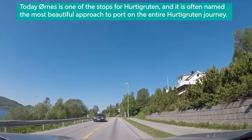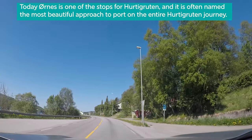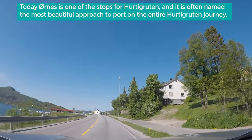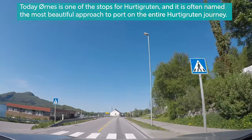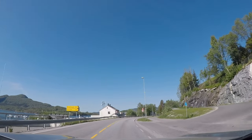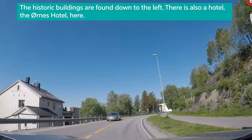You may know Ørnes, it is one of the stops for Hurtigruten. They typically stop here northbound in the mornings and then southbound in the middle of the night. It is often considered, and it has actually been named, one of the most beautiful approaches into a port on the whole coastal journey. It's also where they do the Arctic Circle ceremony if you're going north.